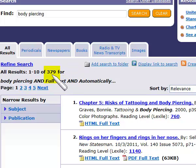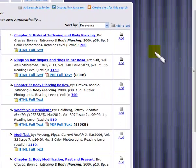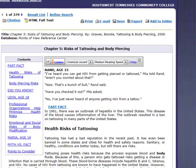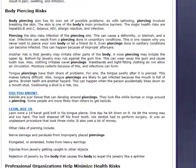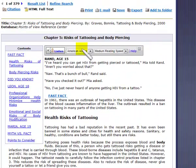There are a total of 379. So as I scroll down, your titles are listed in blue and you have your author's name listed, and it also gives you a reading level. Simply select HTML full text and it will now display the full text for us so that we can actually read. But you also have the option to listen to somebody reading this for you.